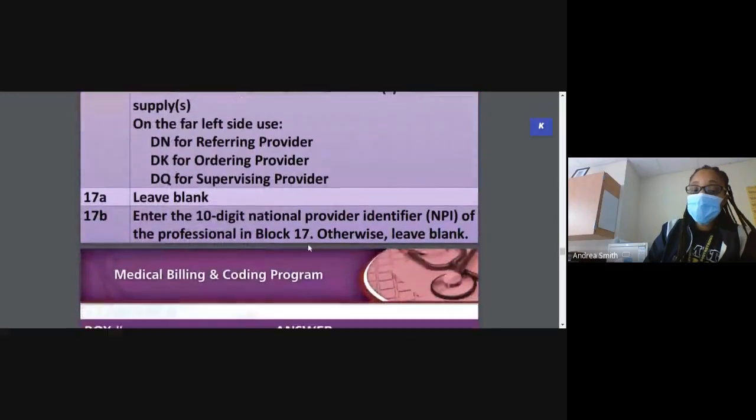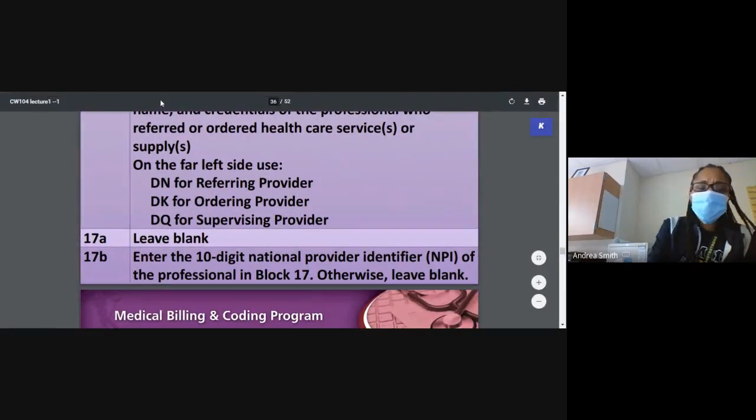And I believe I did leave something out. I'm sorry. When you go over here to 17, make sure that you're not leaving out the DN, DK, or DQ for your claims. Some of you have been putting doctor in that little box in the front, and that's not correct. It's either DN, DK, or DQ, depending on if they're the referring, ordering, or supervising provider.